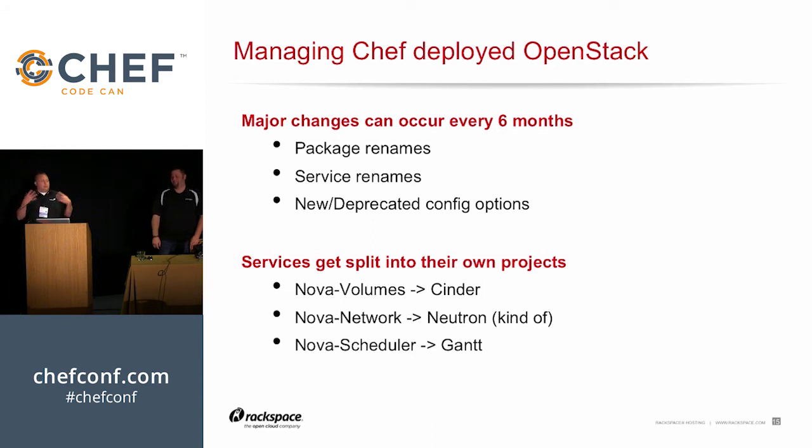So, when we were doing these upgrades, and I'll talk about this in a little bit, we had to come up with another tool set so that we could facilitate the upgrades from Quantum to Neutron and still maintain the attributes that we had on each of these nodes.